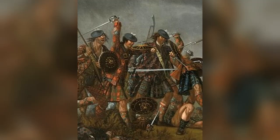If you say Scottish swordsman to the average person, they will probably immediately think of an image like this one, of tartan-clad warriors charging into battle, wielding basket-hilted broadswords and protected by a type of round shield called a targe. This sort of figure is absolutely part of our martial history. However, it is typical of the late 17th and 18th century. This particular painting was executed in the mid-18th century.